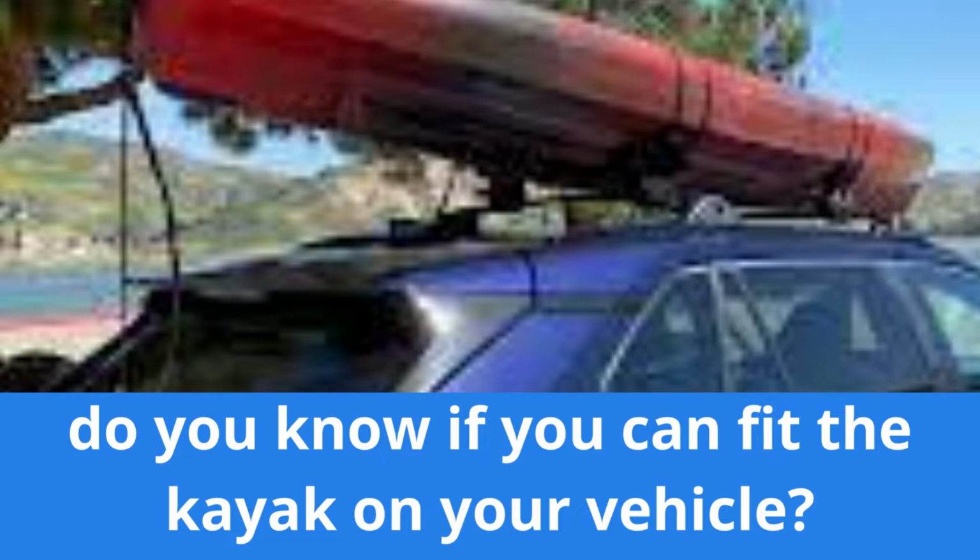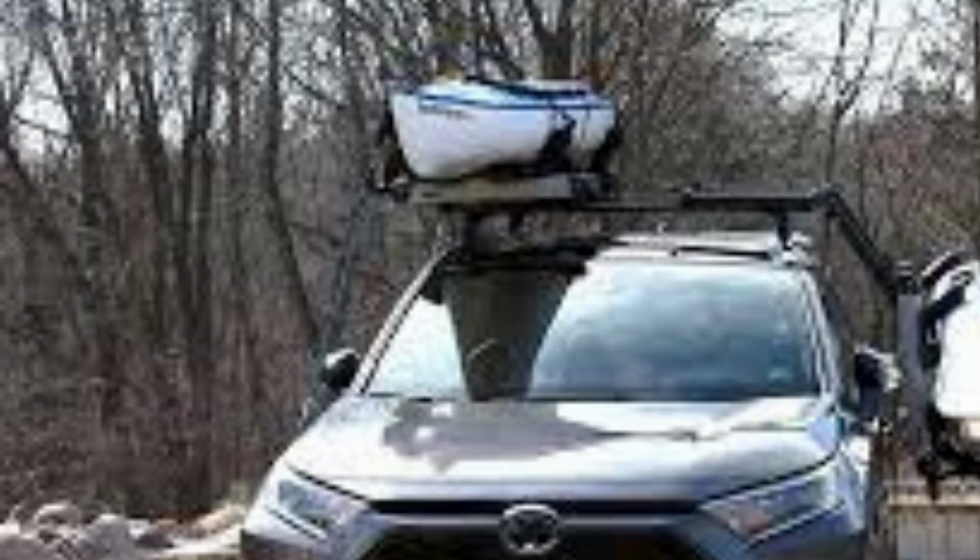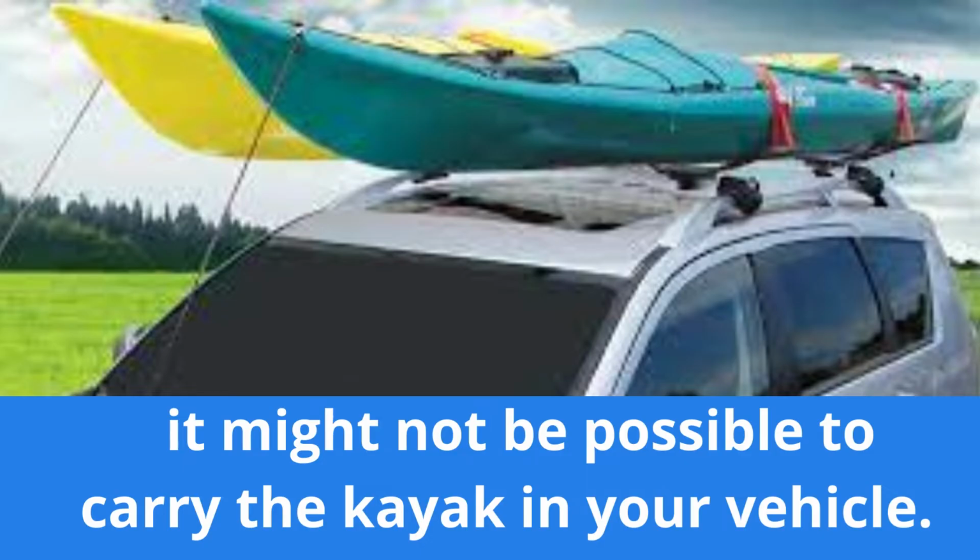You may not know for sure. The size and weight of kayaks make them challenging to fit into a vehicle. We hope to answer all your questions regarding transporting kayaks through this post. Yes, it might not be possible to carry the kayak in your vehicle.